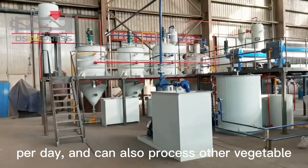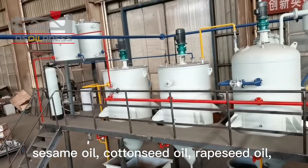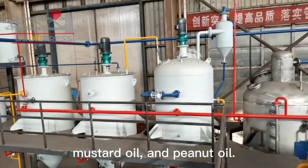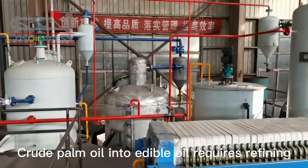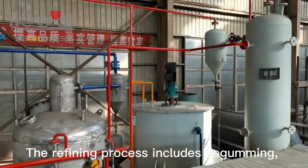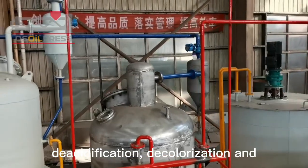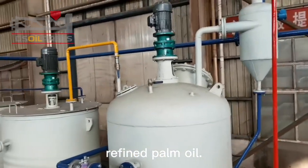also process other vegetable oils, such as sunflower oil, soybean oil, sesame oil, cottonseed oil, rapeseed oil, mustard oil, and peanut oil. Crude palm oil into edible oil requires refining process by removing gums, oxides, color and odor from the crude oil. The refining process includes degumming, deacidification, decolorization and deodorization, obtaining high-quality refined palm oil.